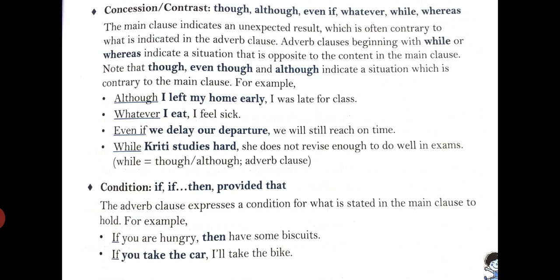As I have told you, an adverb clause beginning with while or whereas indicates a situation that is opposite to the content in the main clause. So see the last example: while Kirti studies hard, she does not revise enough to do well in the exam. While is equal to though, although, and so on.